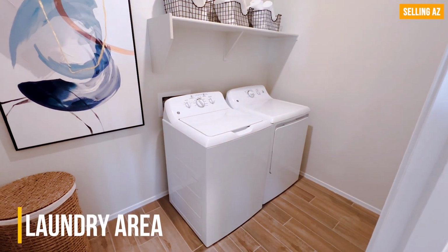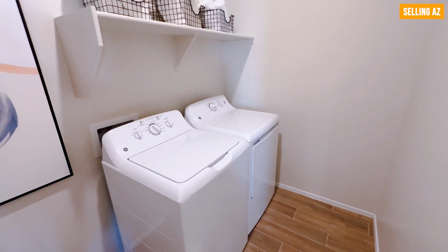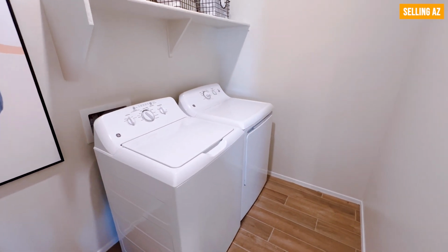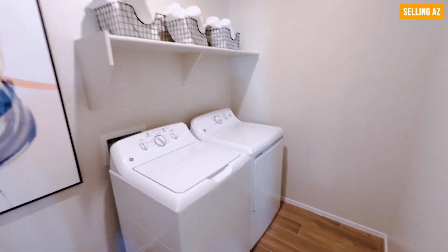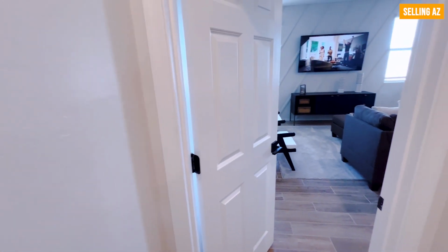Now what's nice about Ashton Woods homes, all the appliances come with the home. So you do have standard GE appliances here, so really good appliances. Okay, good shelving system up there, but really spacious laundry room.